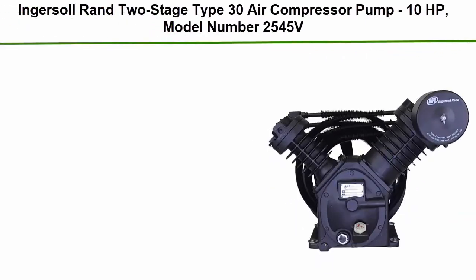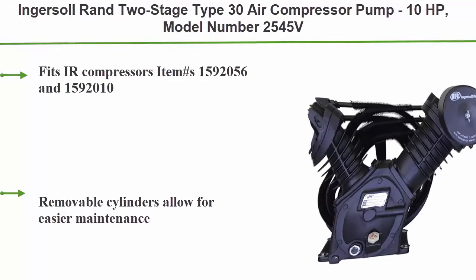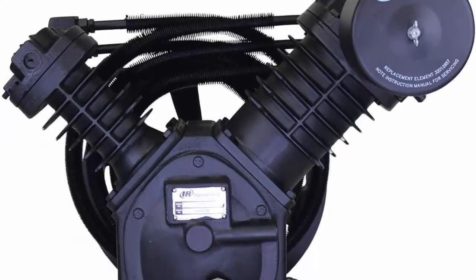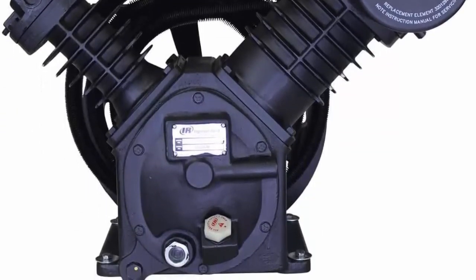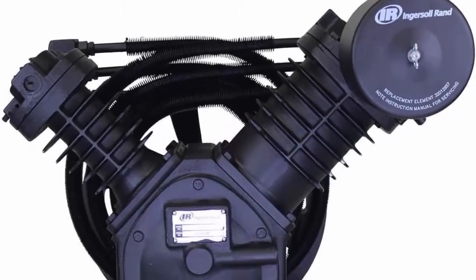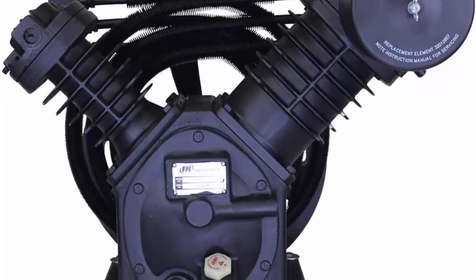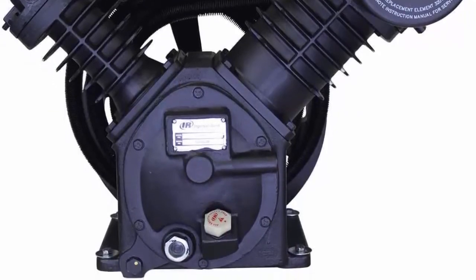Top 7. Ingersoll Rand 2-Stage Type 30 Air Compressor Pump, 10 HP, model number 2545 V, fits IR compressors, item number S1592056 and 1592010. Removable cylinders allow for easier maintenance. One-piece connecting rod and splash lubrication. Pump requires 74 ounces of oil, includes intercooler.